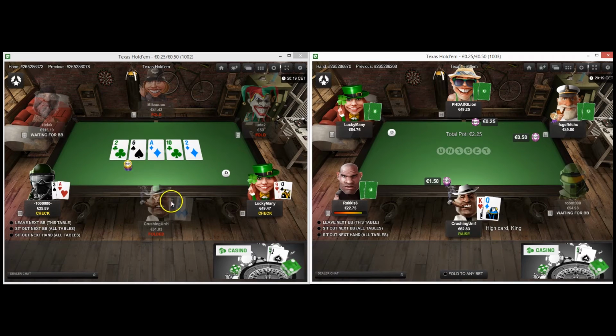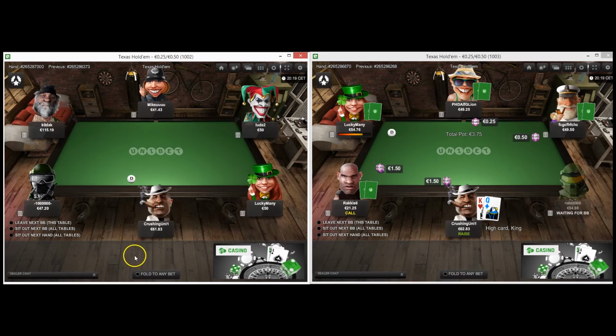Going to open king-queen on the other table. Ace-3 beats queen-9. Interesting.